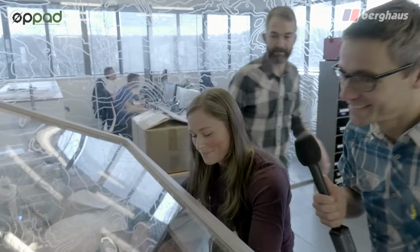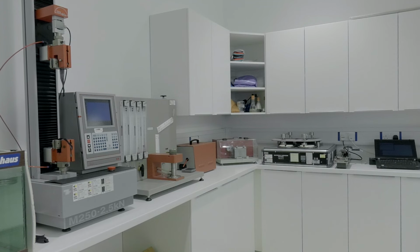Okay, well that means that I'll probably have to go to Dan in the lab. Great. Dan, you're the material specialist at Mountain House, or Berghaus. Can you explain to me how the lab tests new materials? Well, in the lab here we've got a standard set of textile tests, so you can test any outdoor material for a series of different properties.